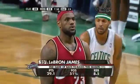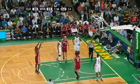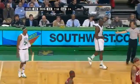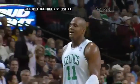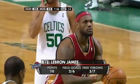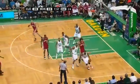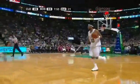Kendrick Perkins is coming in as the Celtics go to get a little bigger. Ray Allen. Paul Pierce is coming back in too. Davis will go to the bench. 6 points and a couple of rebounds in 9 minutes for Glenn Davis. Celtics have the ball and a 13-point lead.